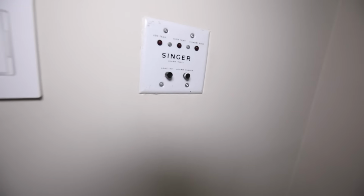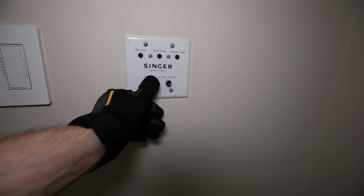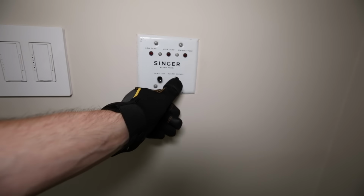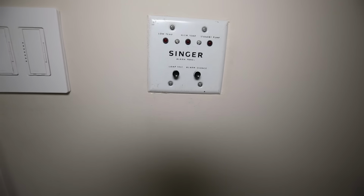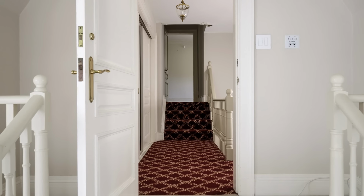Oh, check this out. This is an alarm panel. Wow. Lamp test, alarm silence, standby pump. Huh. Never seen anything like that before.